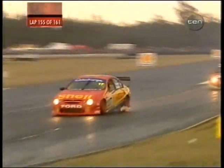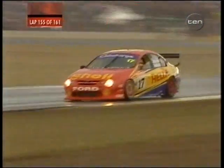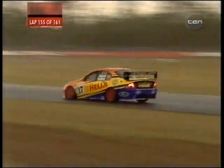6 laps to go, looking up the straight. Bright is nowhere in sight. Radicic still the race leader. Keep in mind, Greg Murphy's in front. Murphy still hasn't pitted, so Murphy's out there on slick tyres. He's our race leader at the moment. Very confusing here.